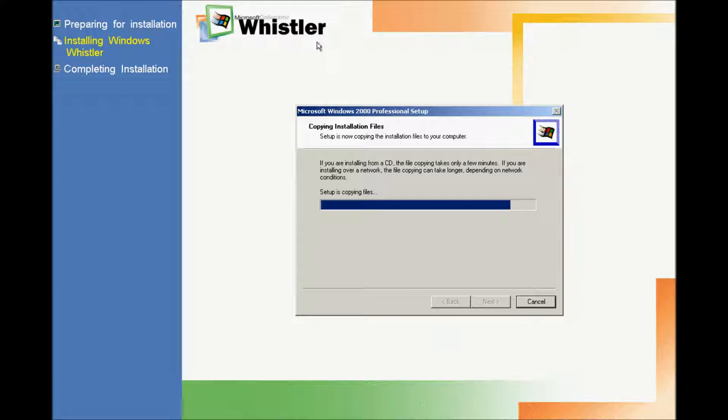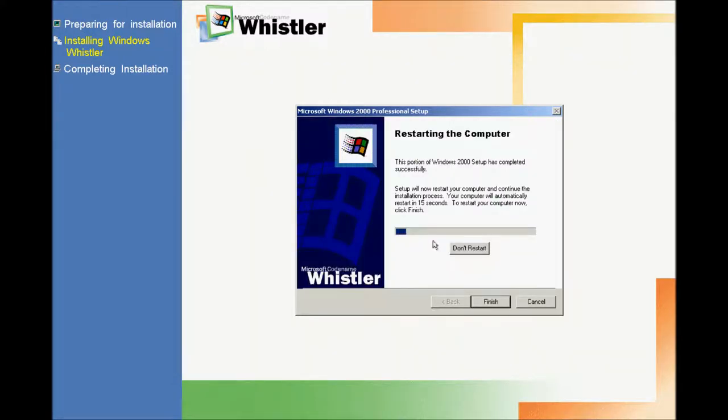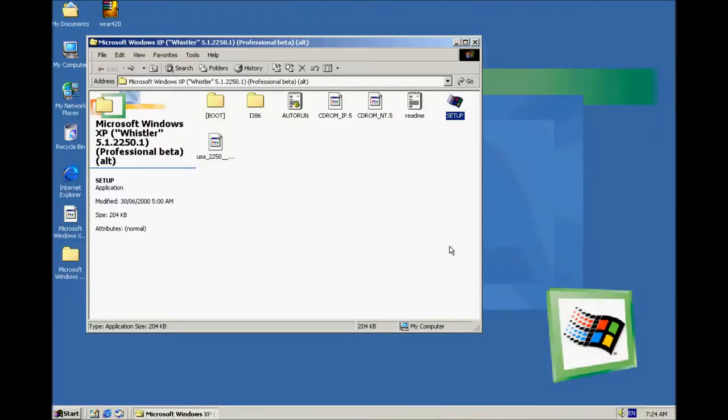Also, the Control Panel thing has been added. So you get to click on a large button and then it brings up some settings you can change. Also, the new taskbar start menu is hidden in this build.